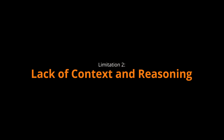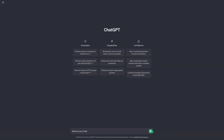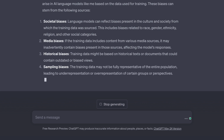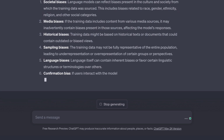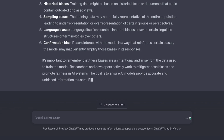Secondly, ChatGPT lacks the ability to reason and understand context. In other words, it lacks the common sense that humans possess. Because its responses are based on learned patterns, it may struggle to understand the context and reasoning behind a conversation, leading to irrelevant or inappropriate outputs. Despite its limitations, ChatGPT has enormous potential across many industries.